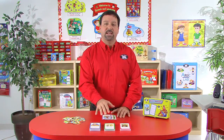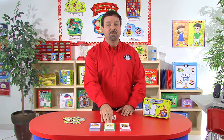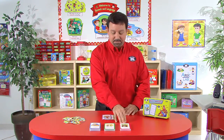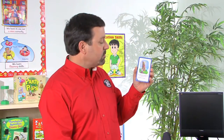Now, if we take a look at some of the examples here, we'll notice we have 3 color-coded decks of cards. The first deck, we have 40 jokes that have multiple meaning words, 30 jokes that have multiple meaning phrases, and 30 jokes with multiple meaning sentences. So taking a look at an example from each one, we'll begin with the multiple meaning words.